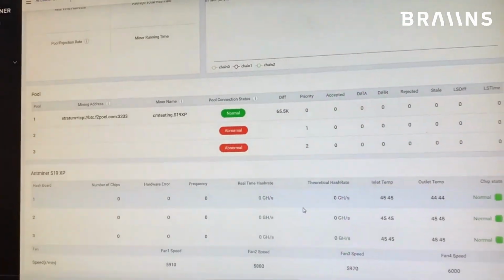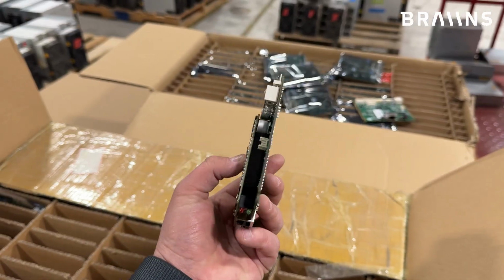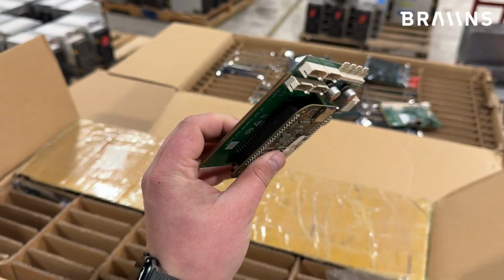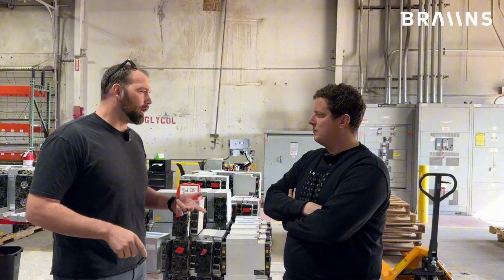For a long time, Compass only used manufacturer firmware. Last year, they also started testing custom firmware. And at the scale of Compass, this is no small thing. Did a lot of testing. We tested everybody's firmware, every one you've heard of, and then we're gonna compare them.